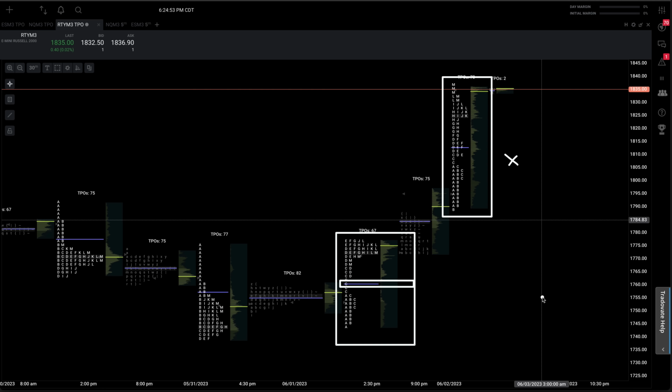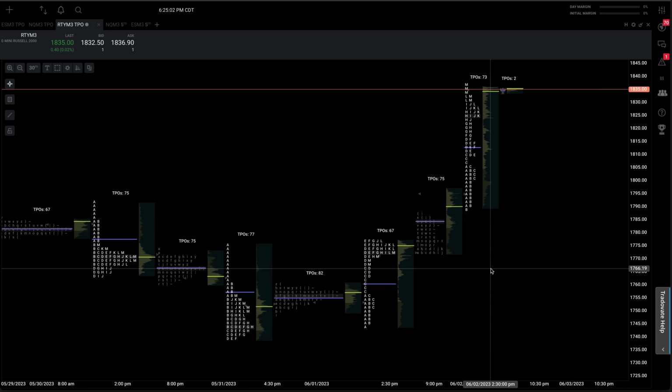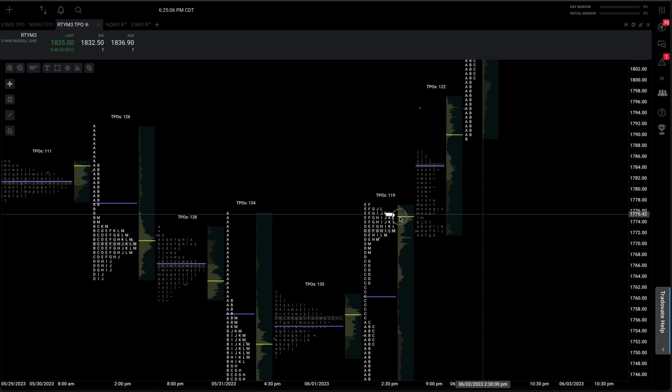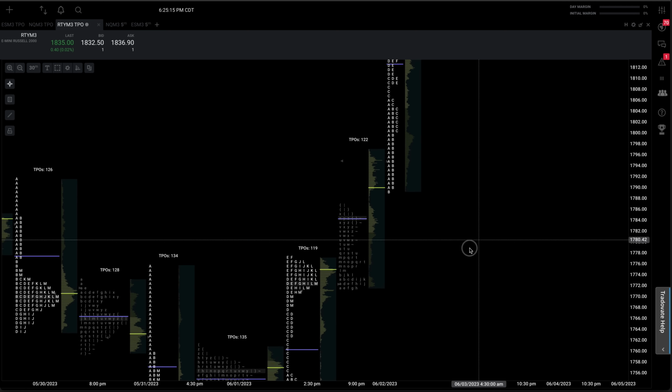So once again, a pullback here probably wants to respect the top of this area. It could even go further than that actually, now that I'm looking at the market profile, a retest to close the gap, even something that potentially tags this point of control on the Russell futures, RTY is the ticker there, /RTY. It's 1775. We've been talking about that in the pre-market live streams. That would be a mild pullback as well.